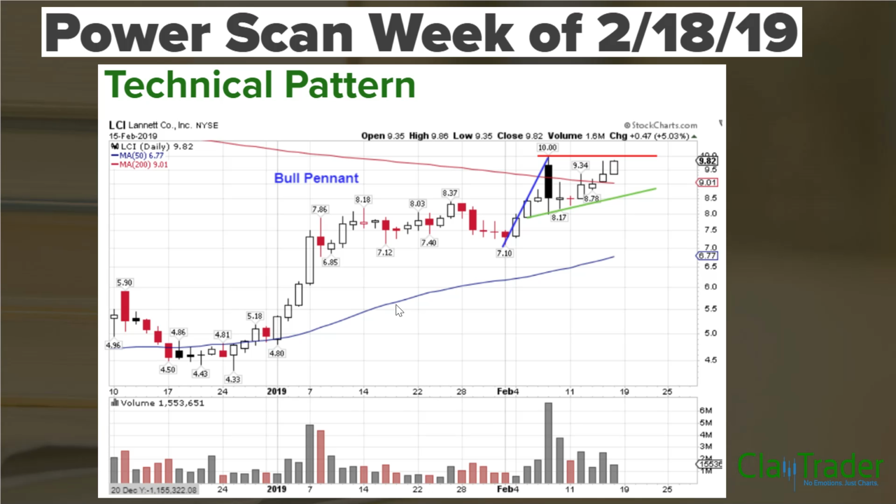Also, before I forget, one of the big questions I get: hey, Clay, what price stocks do you cover? Any price. Price is very low down on the list. I care about probabilities of success, probabilities of things working out. So here you're going to see we're talking about a sub-$10 stock, but you'll notice those prices are all over the place as we go.